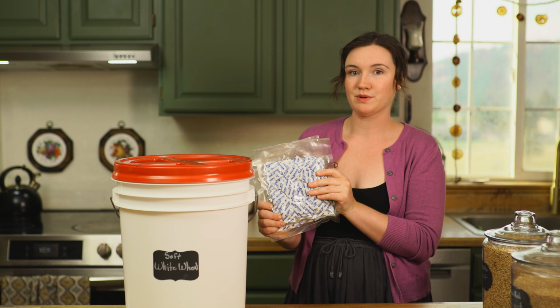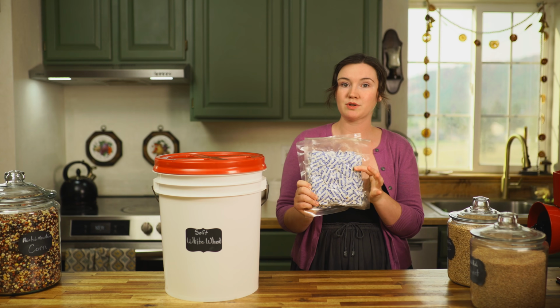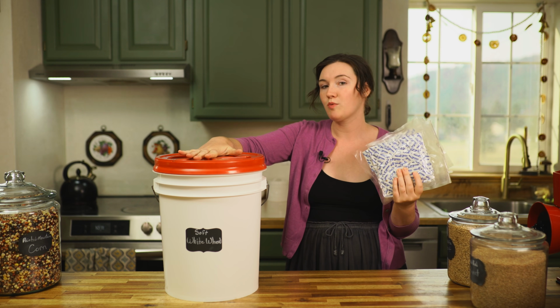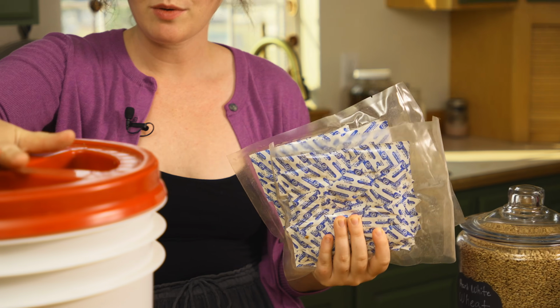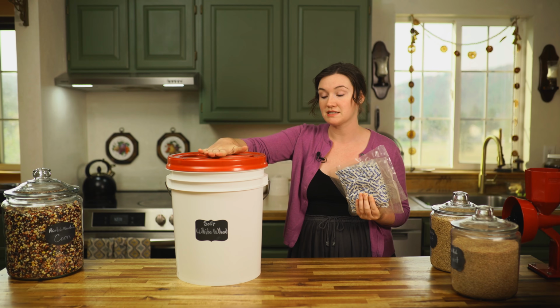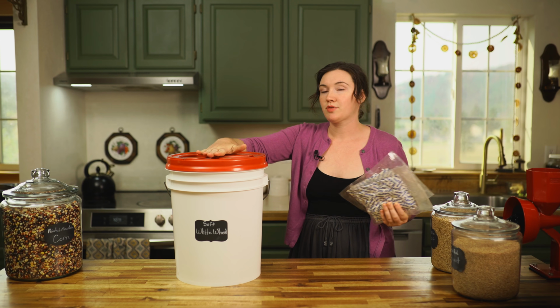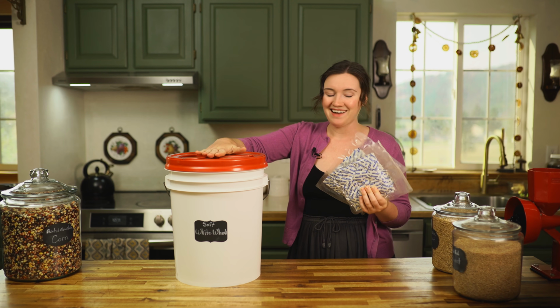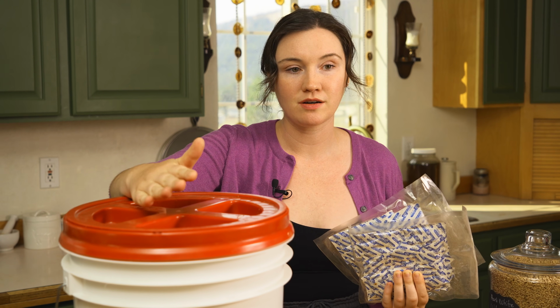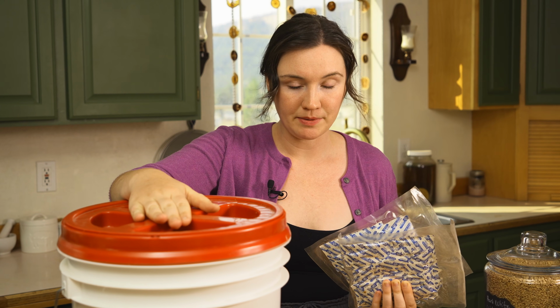That would be oxygen absorbers. Oxygen absorbers are going to take this to the next level, and you could pair them with Mylar bags. And I really wouldn't go through the effort and the cost of that unless you are planning to have this stashed for 3 to 10 years or more. If you're going to be rotating through this every 6 months to a year, I think it's unnecessary.